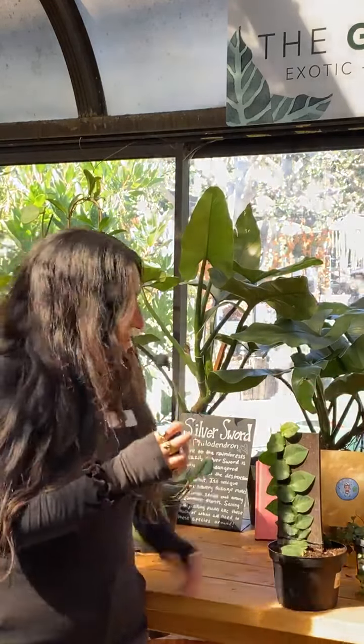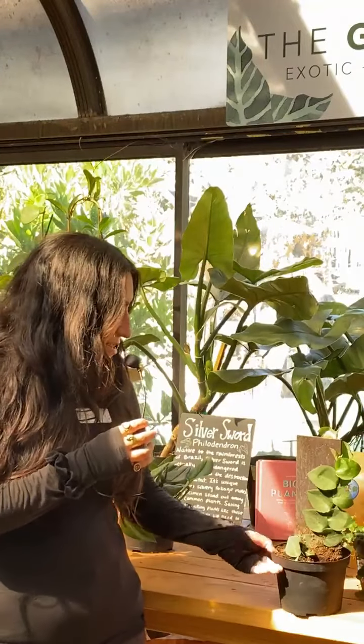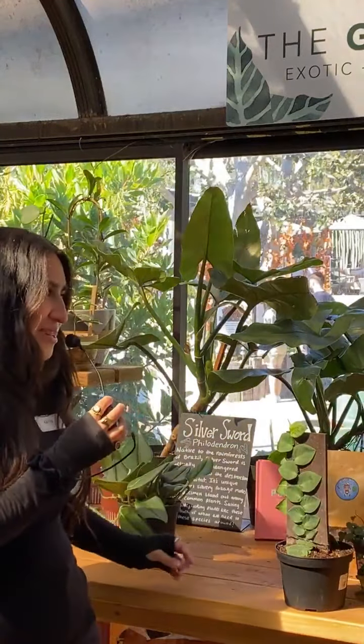That's a little new growth right here. Oh yeah, new growth here and here. And I think this one had mushrooms. There was one with mushrooms, and it was really cute actually.